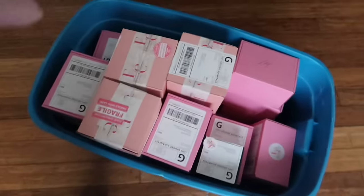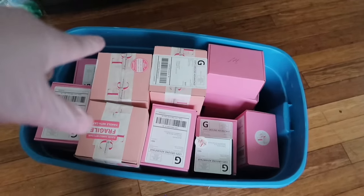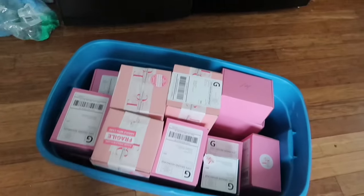That was a lot. Y'all, look at all these orders, man. Can y'all guess how many orders is in this bin? It's 28. 28. Feel me? I'm gonna go to the post office. I'm gonna get back to y'all real quick, because let me freshen up.